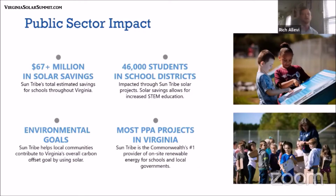I'll say one more thing here, which is that we're really proud to have deployed more on-site solar with the public sector than anyone in Virginia, because we really appreciate the positive impact that it has on both the students and the community at large. In all honesty, for me, it's super rewarding work, and I know I speak for the team in that regard as well. And that really leads me to one of our favorite projects that we've worked on to date, and that's at Copel Elementary School in Westmoreland County.